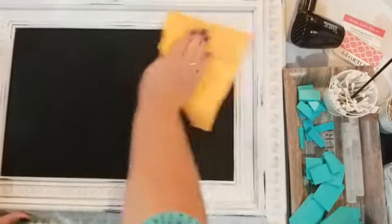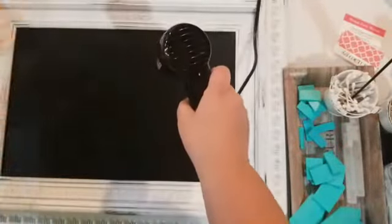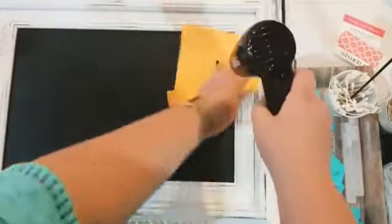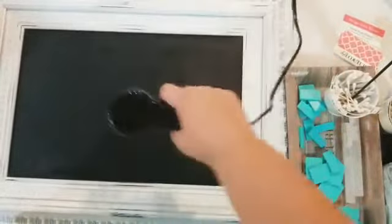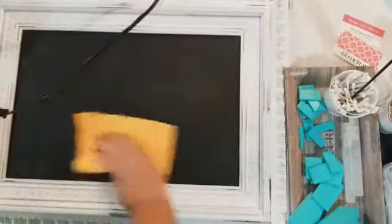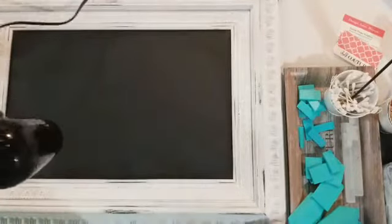And now I'm going to take a clean cloth and just kind of wipe that. And then I'll take my dryer, make sure it just kind of gets worn in when you do that. So the first time you do it, and now it should be good to go. There. And now I can put my transfers down with no problem at all.